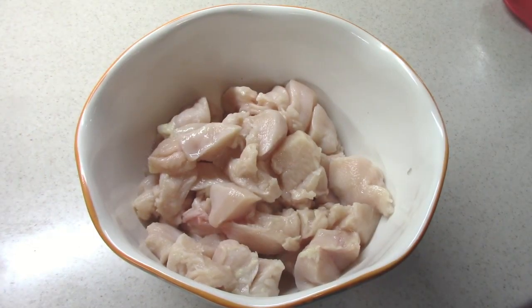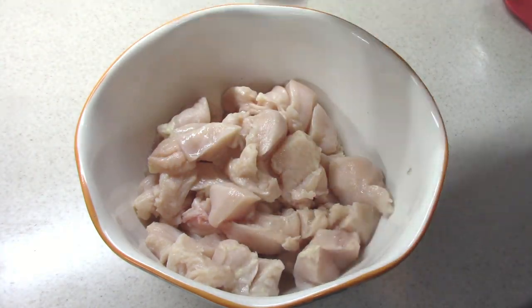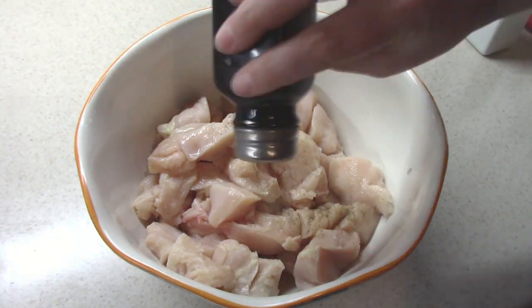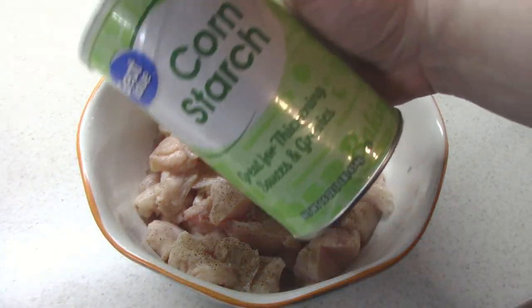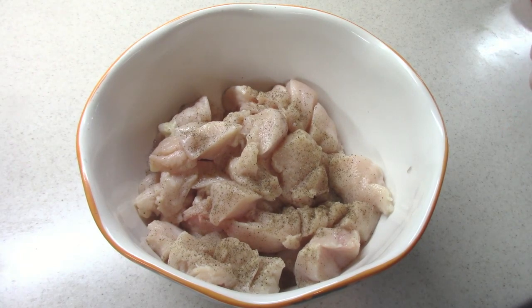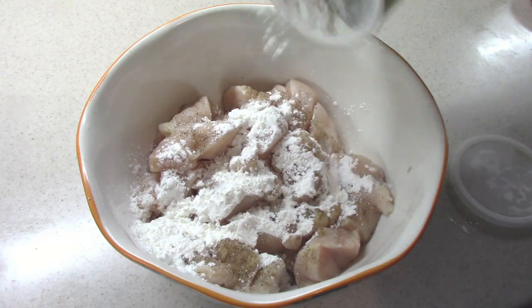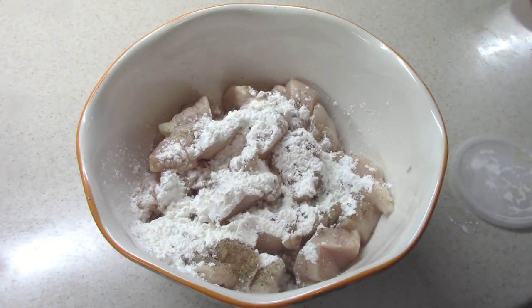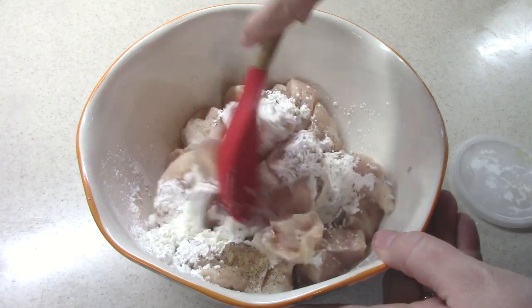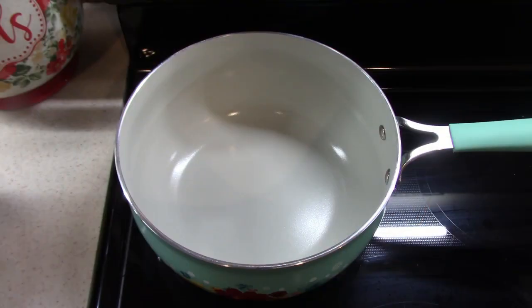For our chicken, I want to go ahead and season it with some salt and pepper. And we'll sprinkle in some of this cornstarch. You just want enough for it to coat each piece of chicken. I want to let our chicken sit for just a couple minutes after we got it all stirred up. So I'm going to get started on our sauce.